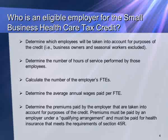Okay, Sarah, now you said that in general, the credit is available to small employers that pay at least half the cost of single coverage for their employees. How do the qualifying arrangement rules apply to family coverage in 2010? According to the IRS, the requirement that the employer pay at least 50% of the premium for an employee applies to the premium for single or employee-only coverage for the employee. Therefore, if the employee is receiving single coverage, the employer satisfies the 50% requirement for each employee if it pays at least 50% of the premium for that coverage for each employee receiving single coverage.